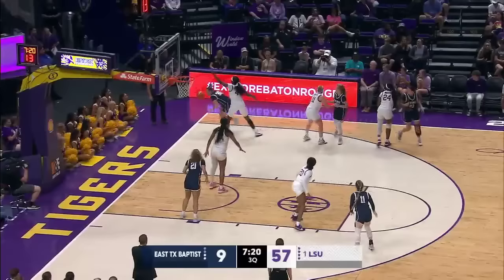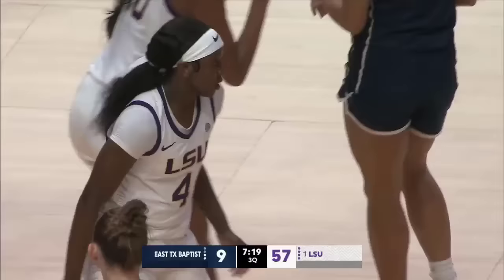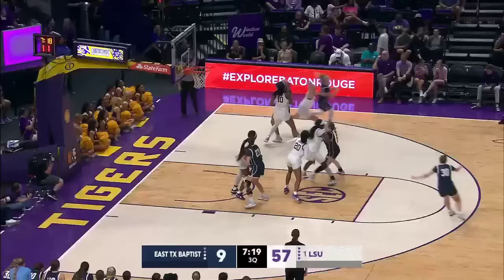Another tip out of bounds by Johnson. Boy, her hands have been everywhere. They've been everywhere. So that's it. A lot of things that you're not going to see in the stats are the deflections and the tips. Even though they get it again, it just forces them to reset. Yeah, and it lets the defense rest and set and figure out what they want to do.